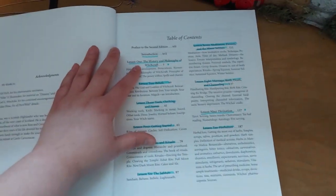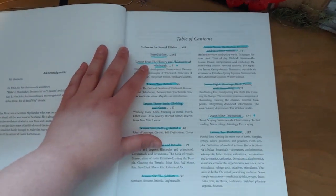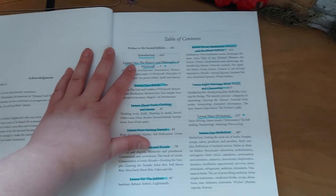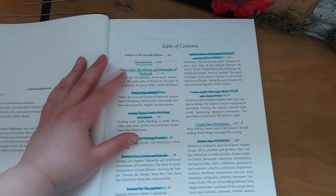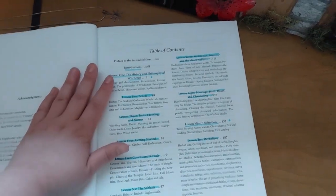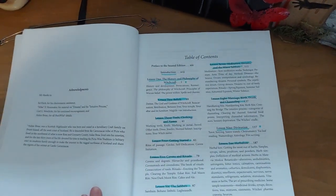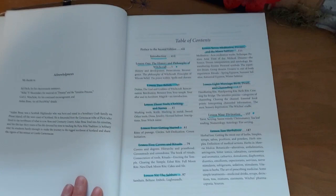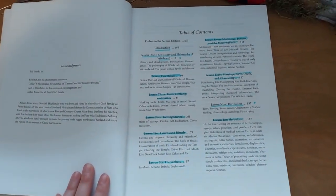So if we go into the index, or the table of contents, you can see just what you'd be getting into. The history and philosophy of witchcraft is very important for anybody getting into this sort of thing. Anytime you're approaching any sort of path, you definitely should be doing your research on it. You should be looking at where it came from, the importance of it, especially nowadays. I have heard that a lot of online communities ban the word Wicca. Supposedly there is a whole debate on what's considered a closed practice and what's not. So definitely, research is very, very important.